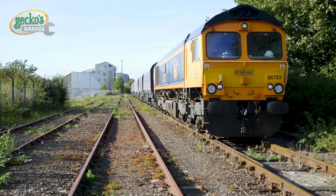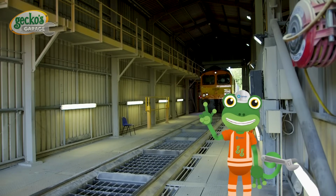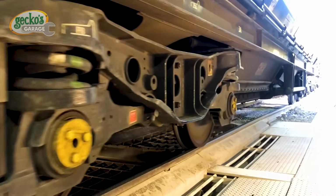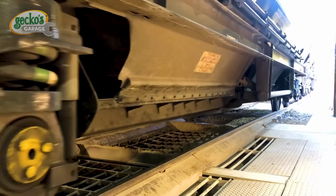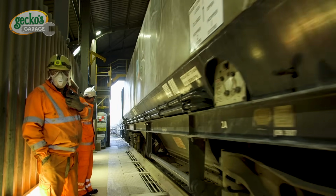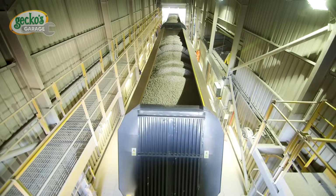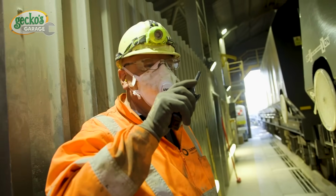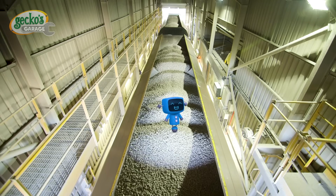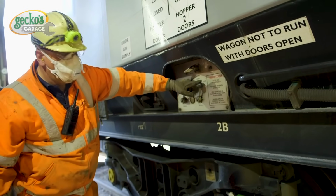And here's the train, right on time. This is the Tarmac Cross Green Depot in Leeds. The train drives along the tracks and into this shed called the Rail Offload Shed. This is Phil, and he's the rail offloader. He can talk to the driver on this walkie-talkie and ask him to stop or go. Once the first set of wagons are in the shed, Phil can empty the stone out.